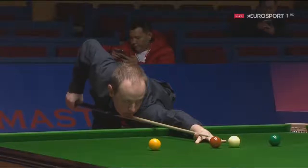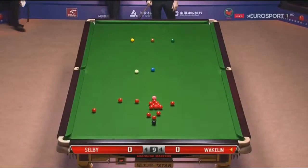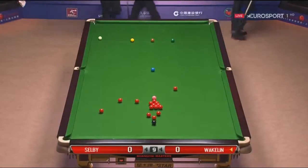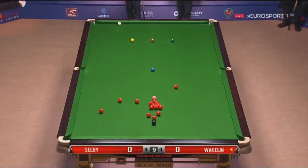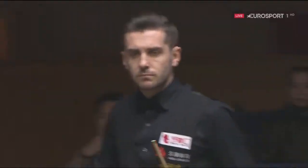Important break-off. Needs to get it right. We've seen a couple of loose ones today from Selby. Well, two reds sticking out, one to the right corner, one to the left, and neither one of them are easy.